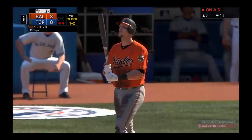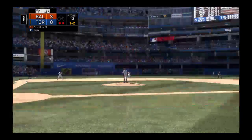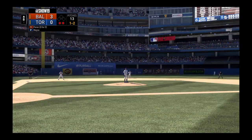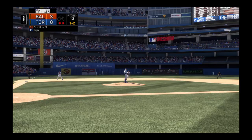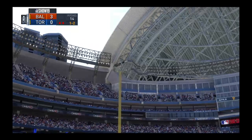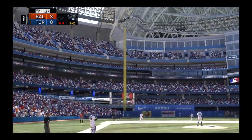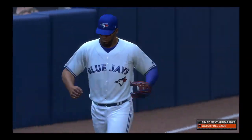Ball 1 as he lays off below the zone. Boy, it's hard to sit on an 0-2 fastball. I think that pitch just locked him up a bit. But lucky for him, it was just a little out of the zone. He's set, and the 1-2 pitch. Hit in the air down the left field line. Hit that pole. Hernandez is there, and he'll make the catch to retire the side.